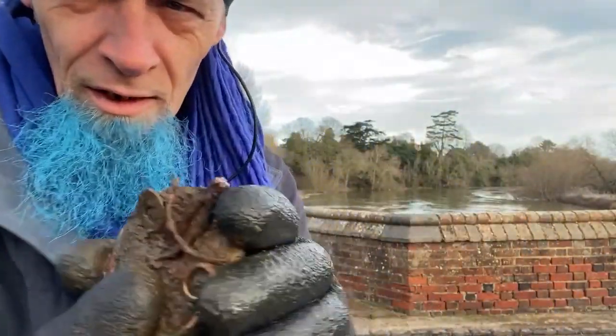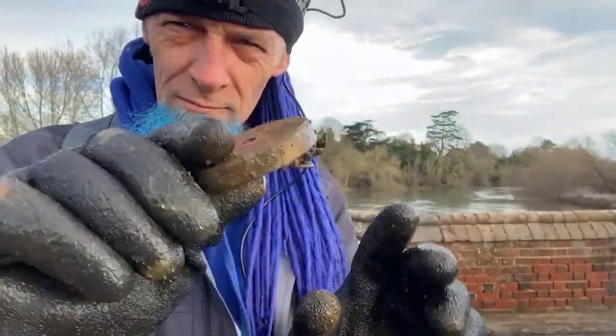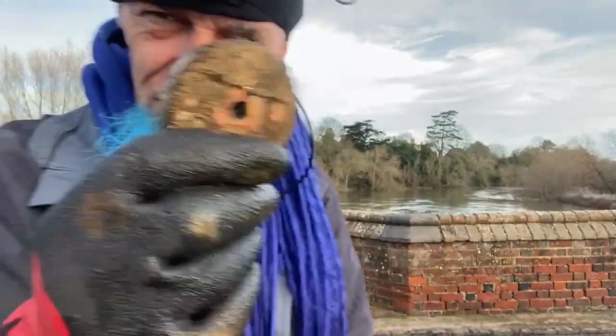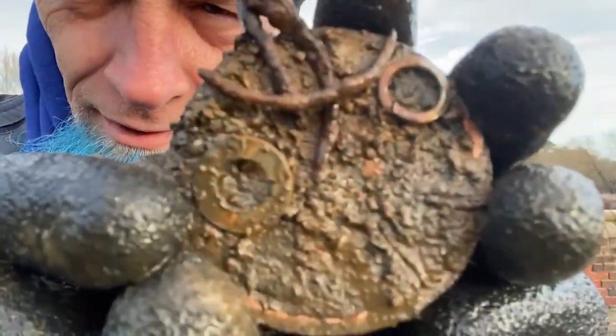But Ray's had a pretty good find already. He found a magnet. Pretty small one, missing its eye bolt. But that's a magnet. And it's got a couple of ding dings on it. Hey, ding ding!